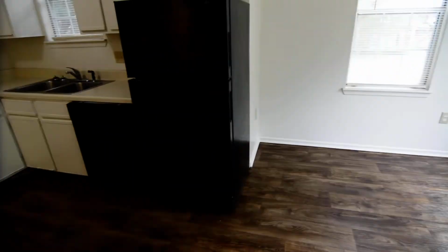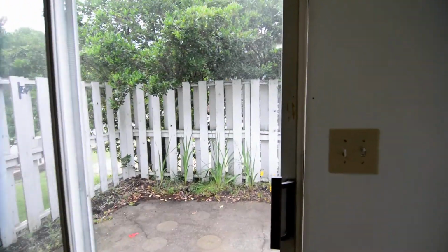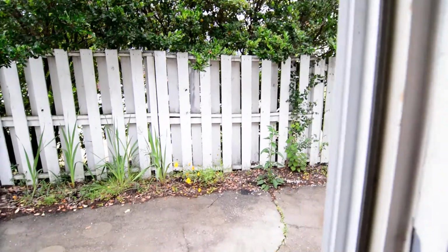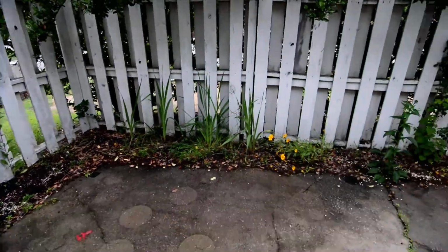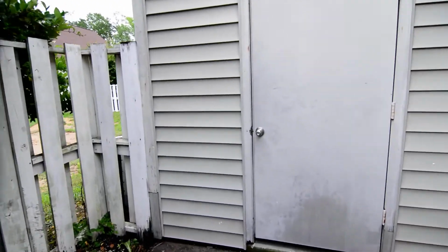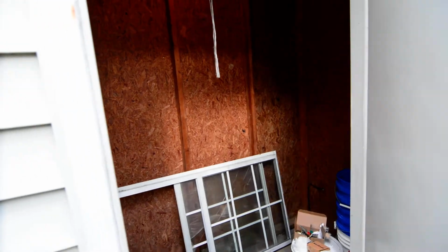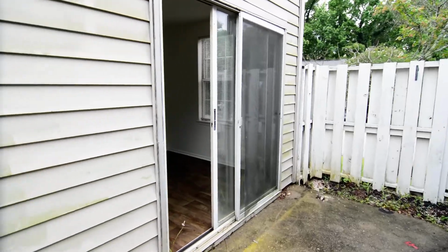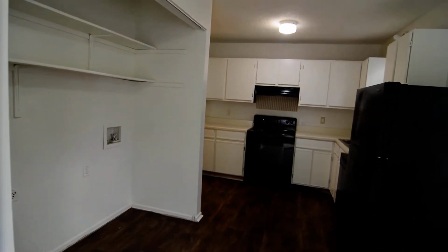Eat-in dining area in the kitchen, also a window there for natural light, as well as a sliding door out to the patio area. So you have a small fenced-in patio back here. There's also a storage room that is lockable for you to store some items there. So back inside, we'll take a look at that bedroom and then go upstairs.